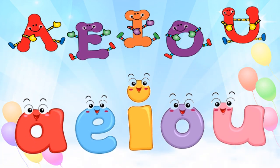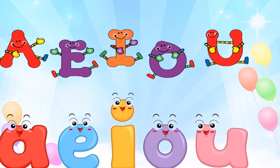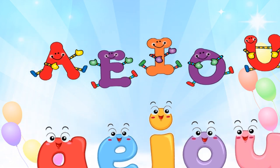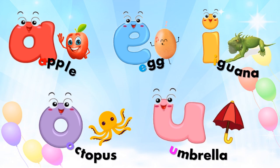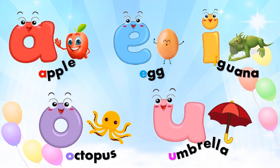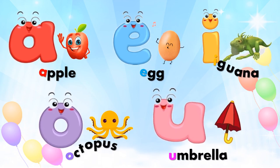Every vowel has a sound. Please listen to each one. Ah, eh, ih, oh, uh. A for apple, E for egg, and I is for iguana. O for octopus, U for umbrella. These sounds are the vowels.